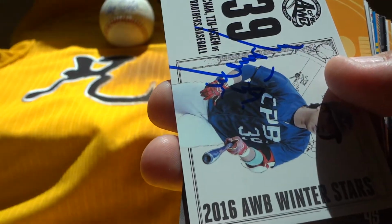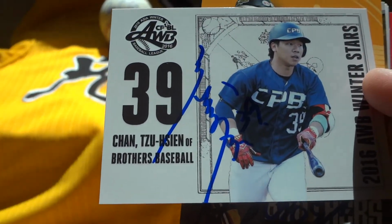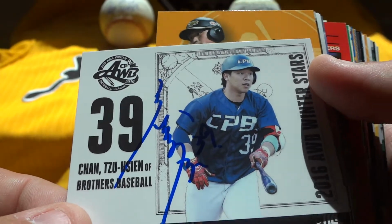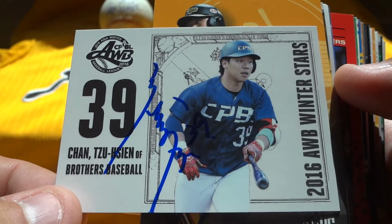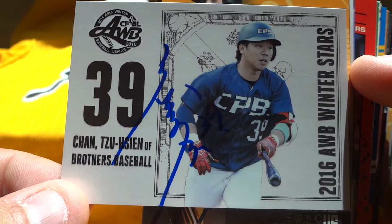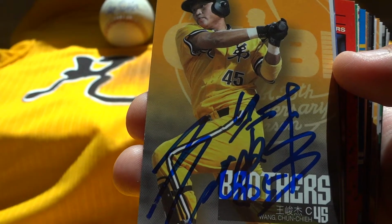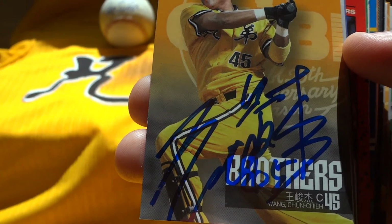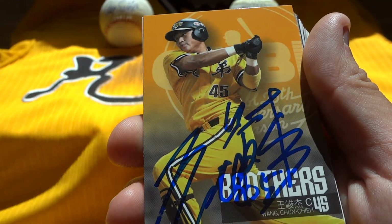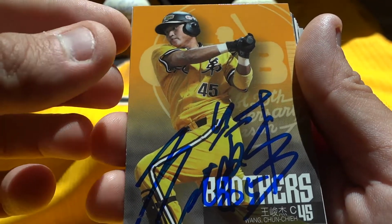Alright, next up, here's another one of the insert cards, and this is the only card I have of Tzu-Hsien. This is from the 2016 Asia Winter Baseball League. So even in the winter, a bunch of the Asian teams end up playing each other. And some of the Taiwanese players actually go to Australia to play down there. And that's why there were some of the players that didn't come with the brothers to spring training, because they had just gotten done playing in Australia.